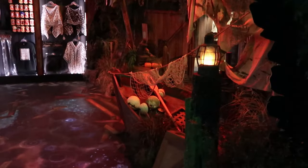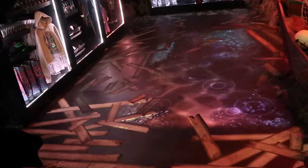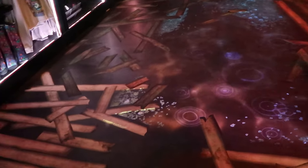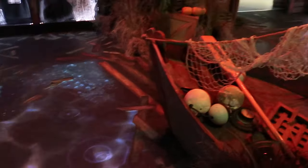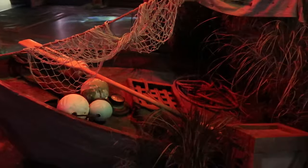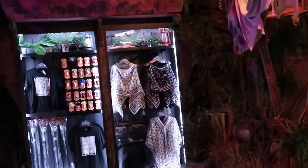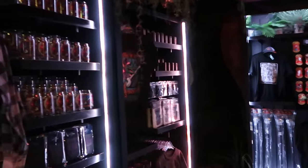But seriously guys, holy cow, look at this. It actually looks like there's water dropping there on the ground. This is crazy. Look at the planks of wood that are kind of separated and just floating, and there's an entire ship going on inside this direction. This is something else. Universal definitely outdid themselves with this year's Mardi Gras.